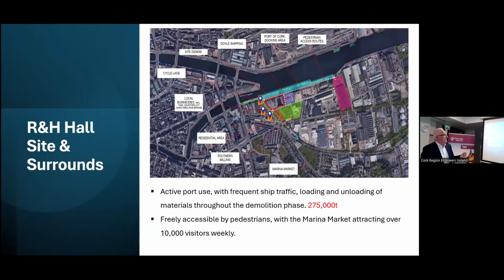So the receiving environment: the Port of Cork operates from the blue area here in Kennedy Quay, and that's effectively one of the open ports in the country. So if you go to Dublin Port, you have to sign in to sign out to access the port. But here in Cork, at Kennedy Quay, that's not the case. So it's an open port. There's about 275,000 tonnes of cargo coming in and out, loading and unloading at the docks there in any given year. So we had to be very conscious of our operations in proximity to the port.